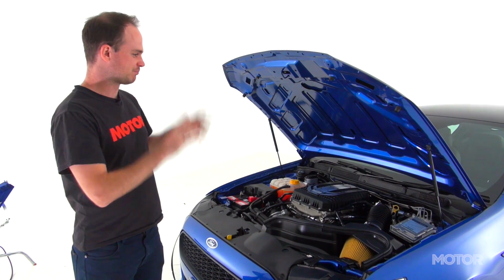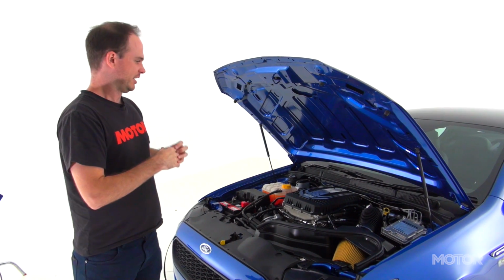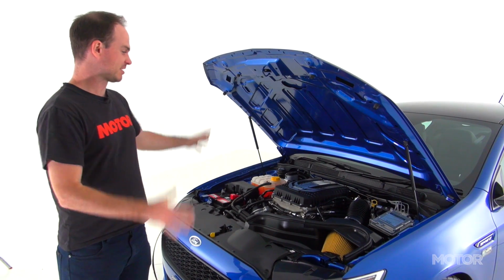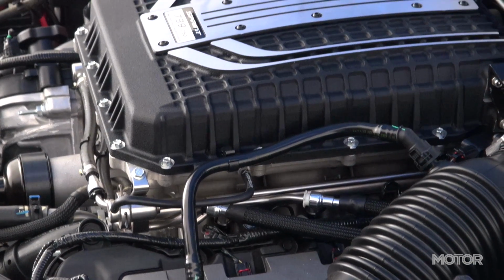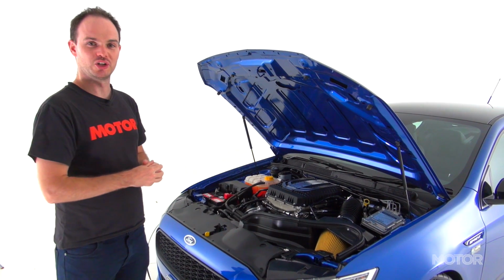It's got suspension upgrades, tyre upgrades, massive amounts of power, all done by guys that historically have worked within the Ford fraternity, within the FPV fraternity. So yeah, can't wait to drive it. Very exciting, and 100 lucky people will have a Miami-powered car. If you've got an FPV with a Miami engine in it, you're good to go.